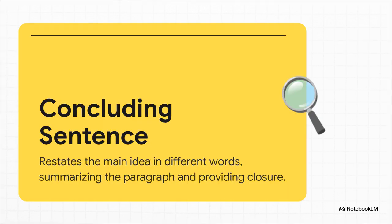And finally, every good house needs a roof. That's our concluding sentence. It really only has one job, to wrap it all up with a nice little bow. It restates the main idea, but in a fresh way, and it gives the reader that feeling of, okay, got it, we're done with this point.